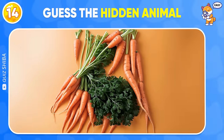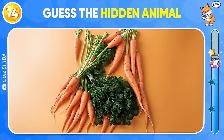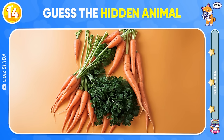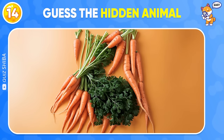Keep going. Try to guess the animal here. Yeah, the rabbit is hiding here.